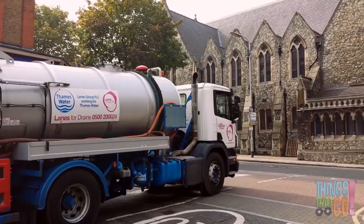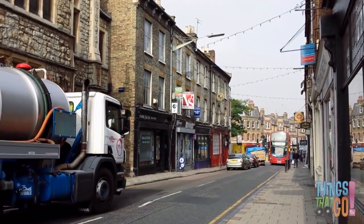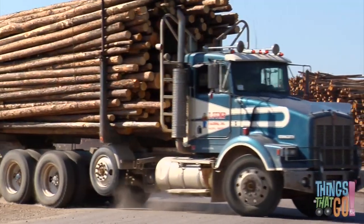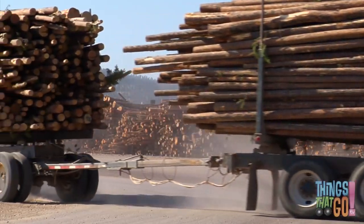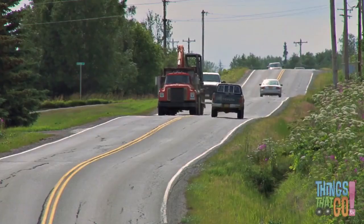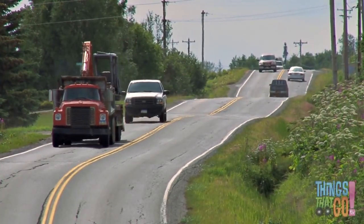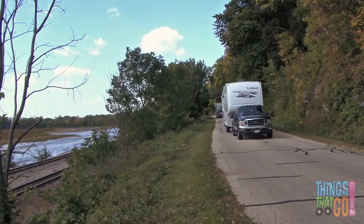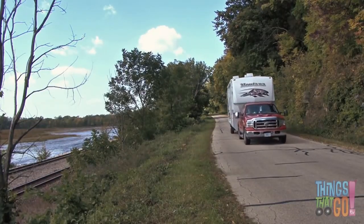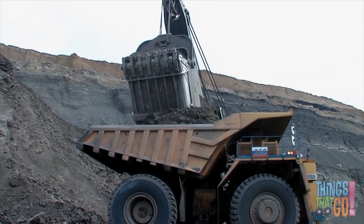They could carry liquids and gases, like this tanker truck. Or lots of large wooden logs, like on the back of this semi-trailer truck. And here comes a heavy construction truck carrying a digger. Smaller trucks can be used to tow things, like a caravan trailer. And dump trucks are good for carrying dirt, rocks, or rubble.